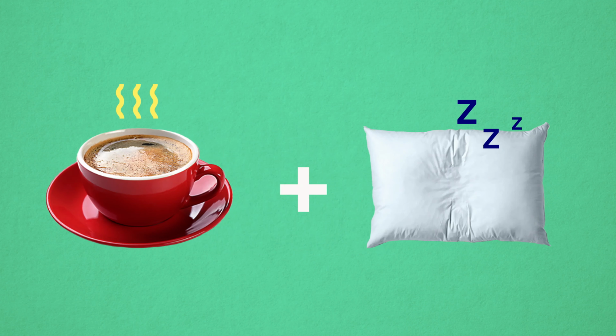Okay, so you've prepared your sleep environment, your coffee's ready to drink, and it's time for your coffee nap. Now you're going to want to drink your coffee pretty quickly. Why? Because caffeine only takes about 20 minutes to kick in, and your goal is to be waking up just as the caffeine is taking effect, not finishing your coffee or trying to get to sleep.